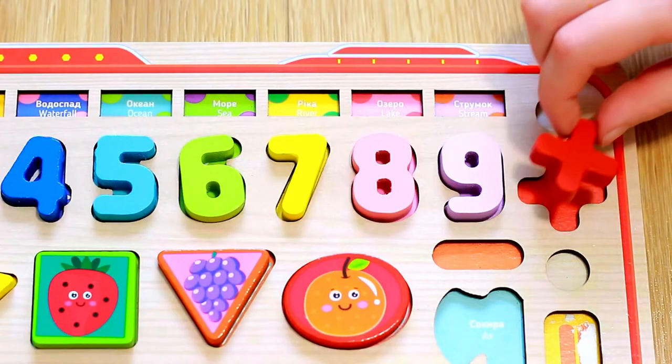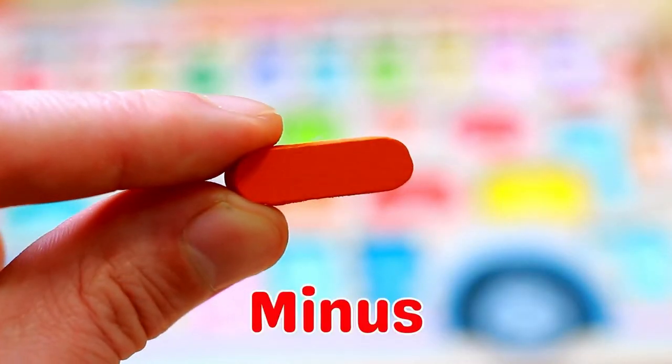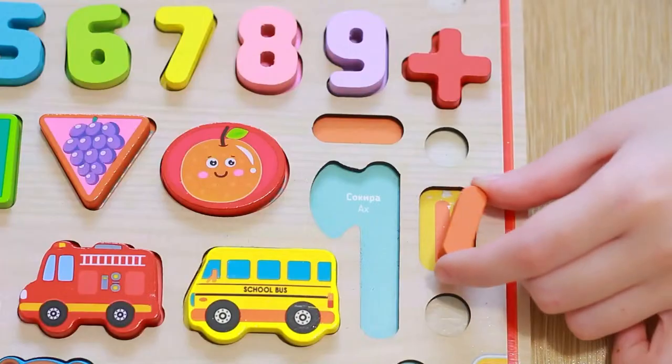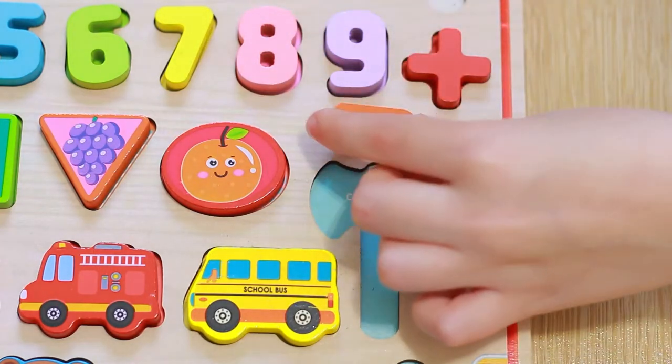First up, we have a plus sign. Where do you think it belongs? Great job, we found the perfect spot. Minus. Now, there's a minus sign. Can you help me find where it belongs? Excellent! Another successful discovery.